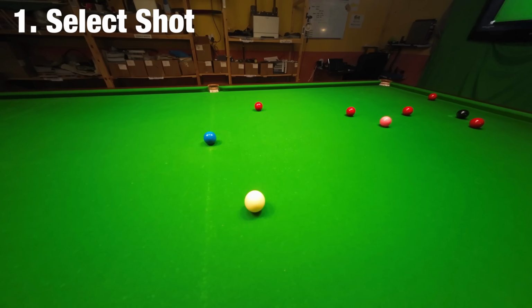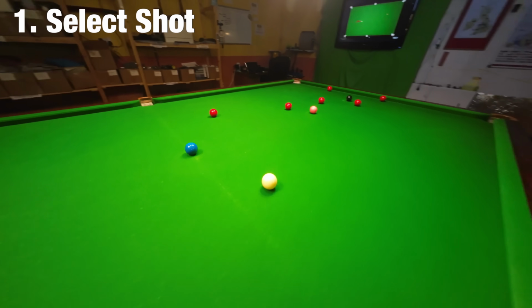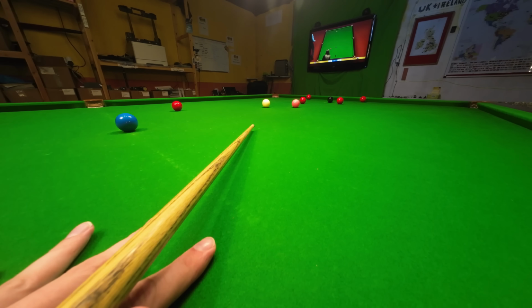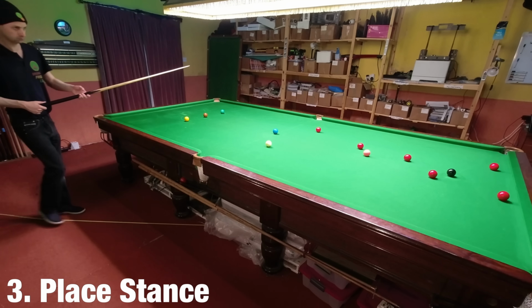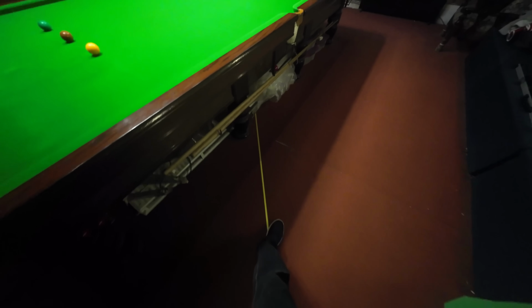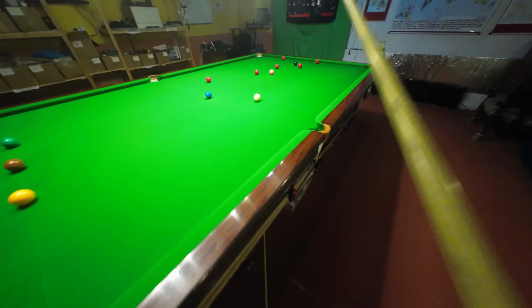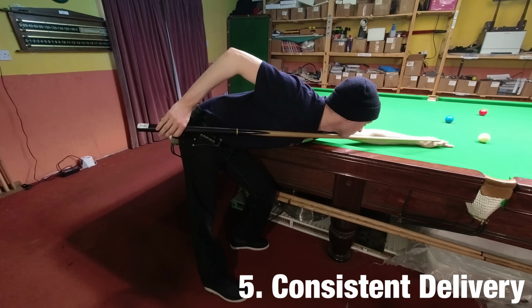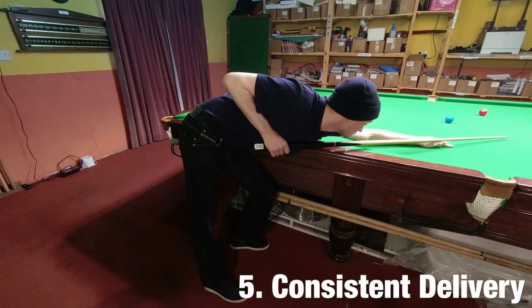So here's the best way to play any shot. To start off with, work out the shot where the cue ball has to travel the least amount of distance, and then visualize how you're going to play it, including how hard you're going to strike the cue ball. Follow this by walking in on line, getting your foot into exactly the right place that gets your cue above the line of the shot. When you're on the shot, make sure you focus on your line and stick to it, and you deliver your cue to the consistent place you've decided on.